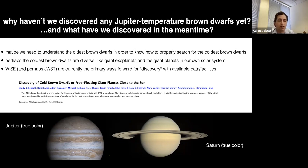So maybe we've just been doing our searches entirely wrong and we've been misguided. That depends in detail on the mass function at early times. Was the universe forming very low mass brown dwarfs at early epochs? We don't really know that, but we also just generally don't know much at all about very old and cold brown dwarfs. So with this Gemini work that Sandy and I have been doing, we've really been trying to start down this path of getting a better understanding of old and cold brown dwarfs to answer this question.